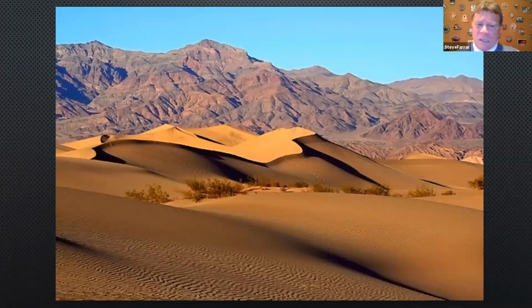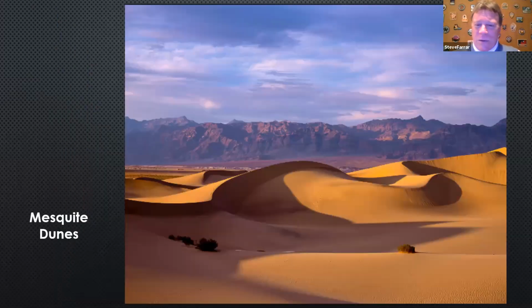My favorite is Mesquite Dunes. There are sand dunes out in the middle. Mesquite Dunes is just phenomenal. You can see some footprints there in the middle. Those will last maybe an hour, and then the winds will just remove any trace of any human presence whatsoever.